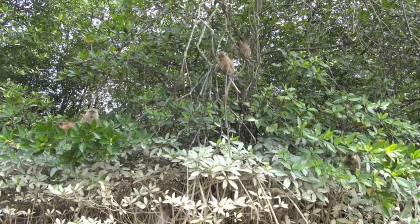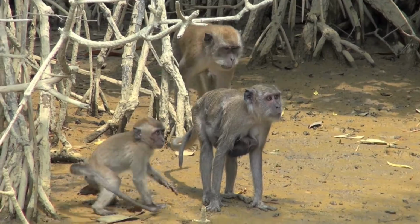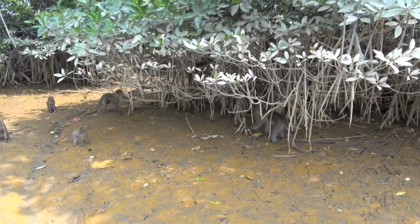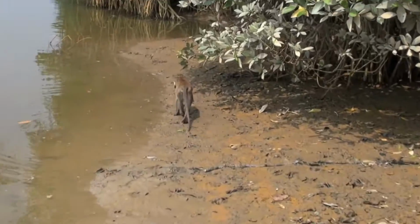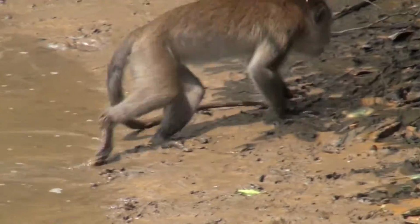We also bumped into a massive troop of a more familiar species, those naughty little long-tailed macaques. The long-tailed macaque is also known as the crab-eating macaque, and they seem much more at home in these mangroves. After locating a crab, the macaques would often wash it off in the water before eating it.